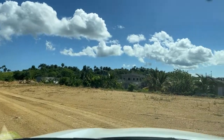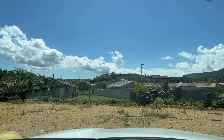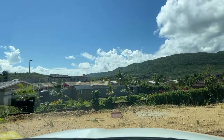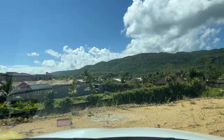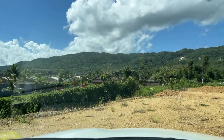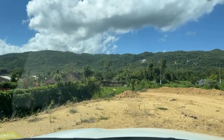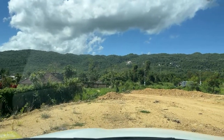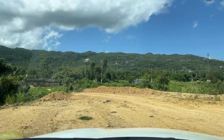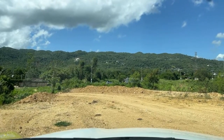So straight over here now is actually West Village. You're looking at the gated community of West Village. This is West Village right here, a very much sought after place. If you're looking for a nice place to live in Montego Bay as a returning resident, about 28 to 35 million can get you one of these houses over here in West Village. And we're looking straight back into the hills now, where the Long Hill bypass is slated to be.